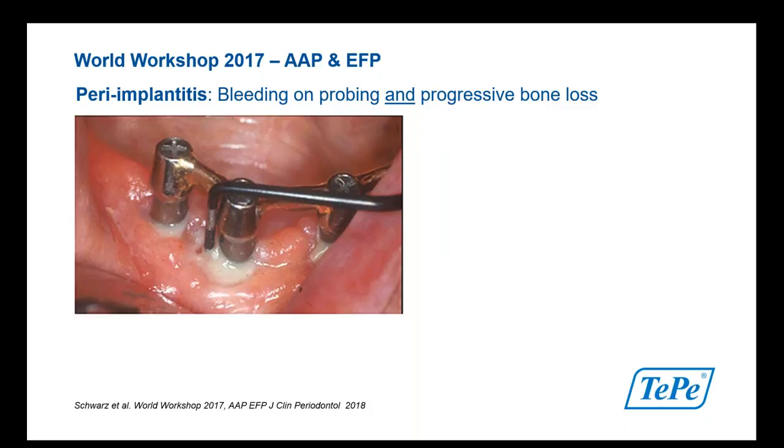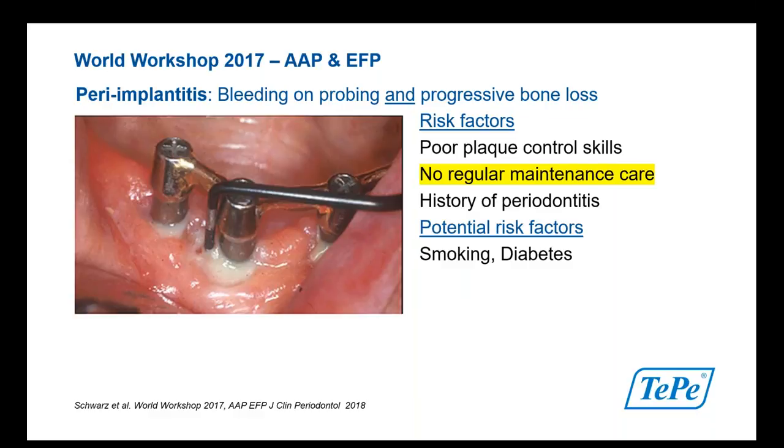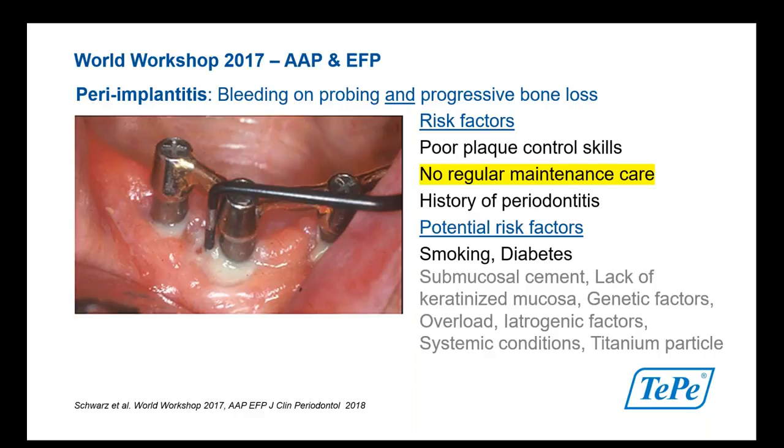So what are the AAP and EFP writing concerning peri-implantitis when summarizing studies? Strong evidence that there is an increased risk for peri-implantitis in patients who have poor plaque control skills, no regular maintenance care, and a history of periodontitis. Both smoking and diabetes show inconclusive evidence as risk factors, though, and there is limited evidence for these other potential risk factors when looking at published studies.